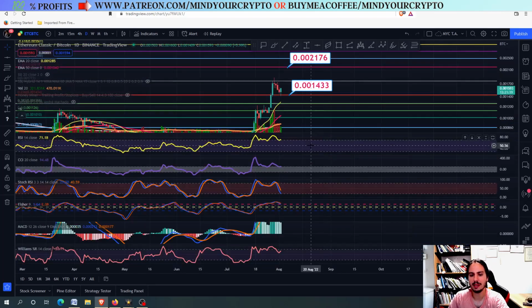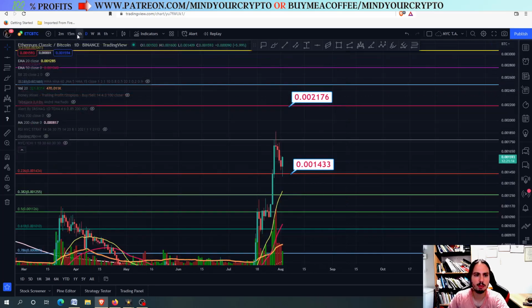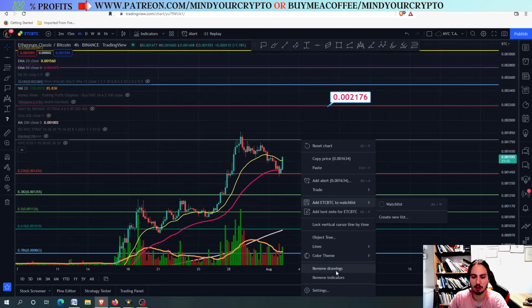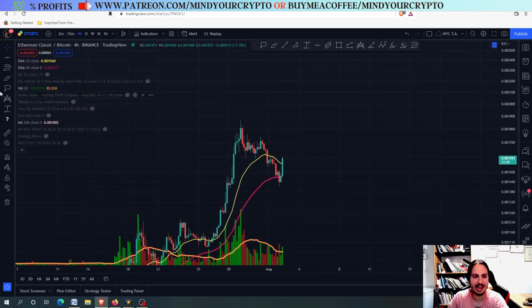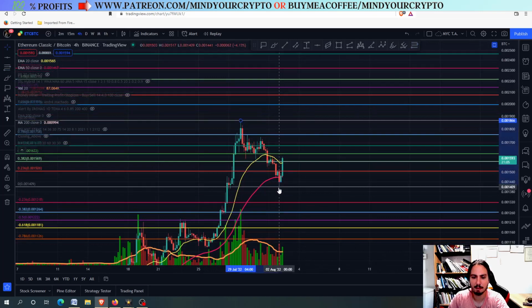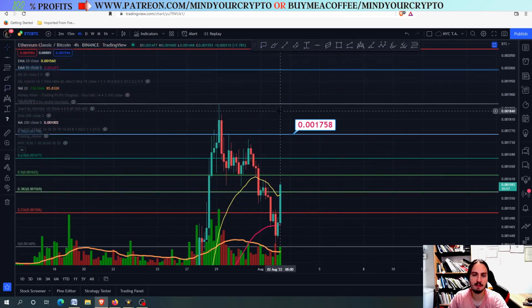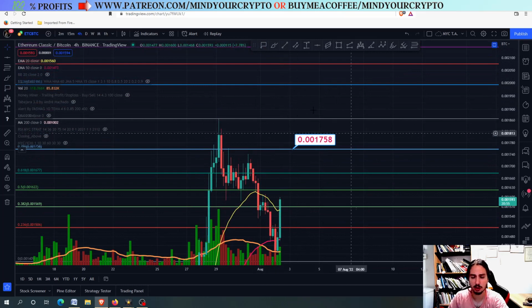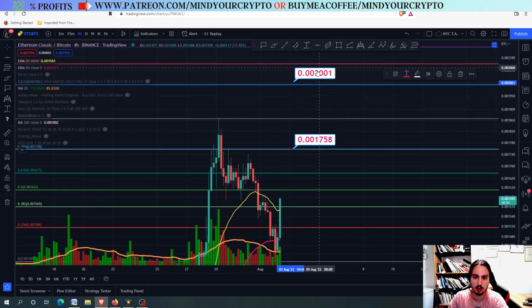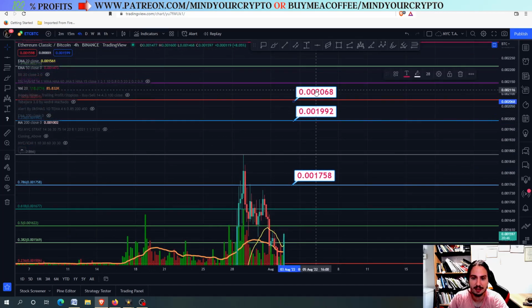Now, we talked about that we had a bearish RSI divergence. If you check it out, we can see right here that we are still having a bearish RSI divergence. If you want to be more certain about your price action, simply draw the fib from the top right here to the bottom, and you will see that we are having many resistance levels. What I would wait for in order to go long again is to close above the 0.201758. If we can manage to do that, then impulsive wave mode will still go on for Ethereum Classic, and we can manage to go even to the 0.201992 and even higher.